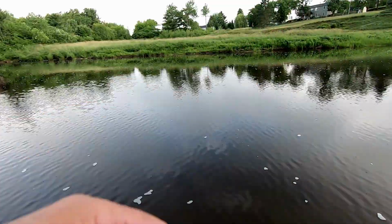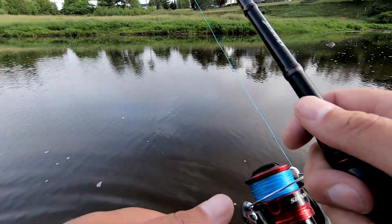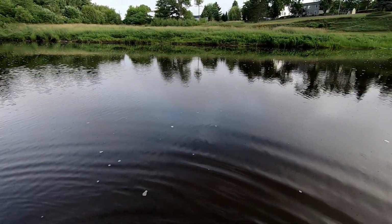Still left to try and get down to that rock closer to the bridge. I'm just not sure how deep the water gets, is the deal. I mean, I don't mind getting wet, but I've never been down here before, so I do not know how deep that water is.